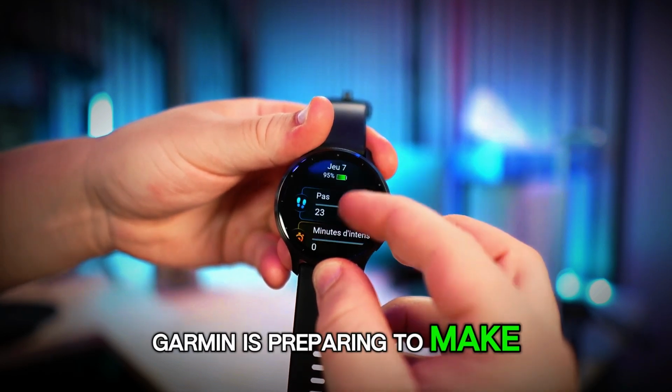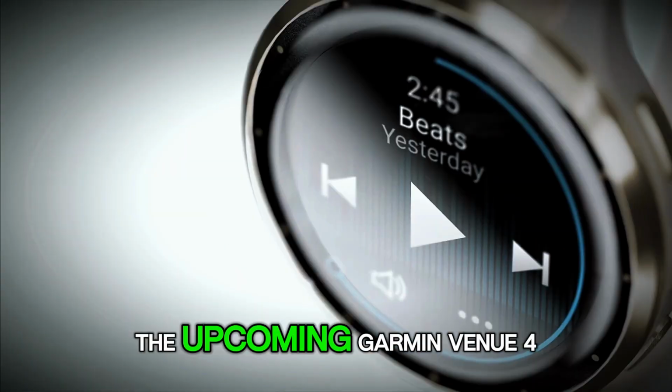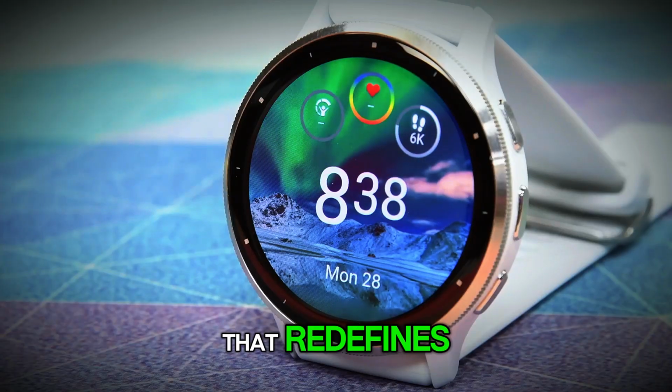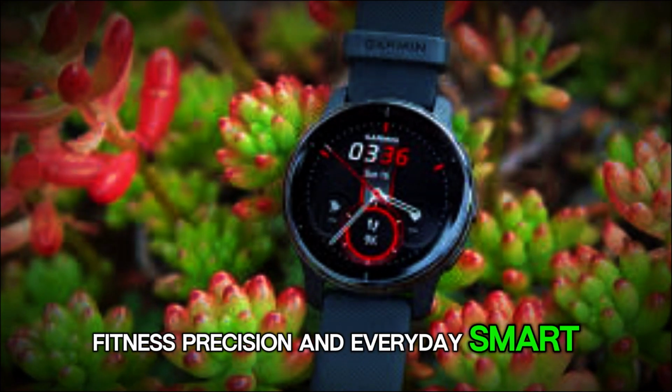Garmin is preparing to make waves in the smartwatch industry once again, and all eyes are on the upcoming Garmin Venu 4. This isn't just another refresh. It could be the device that redefines the balance between health tracking, fitness precision, and everyday smart features.